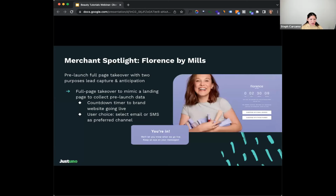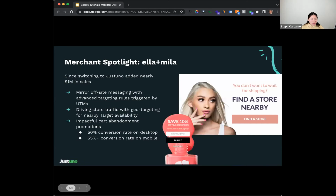There's a lot of options for beauty brands where product drops and FOMO, fear of missing out, are huge drivers of consumer behavior. Another one we'll spot here is, let's see, Ella Milla. So they're actually a long-term customer and they switched to Justuno and combined a few different advanced strategies for some huge wins long-term. So first up, they implemented UTM Targeting to properly mirror their offsite messaging. And we talked about that earlier. It drives big wins from their Facebook ads and their emails.